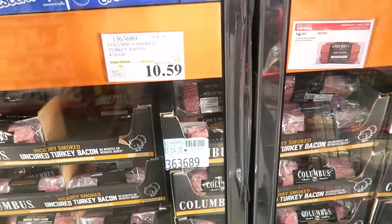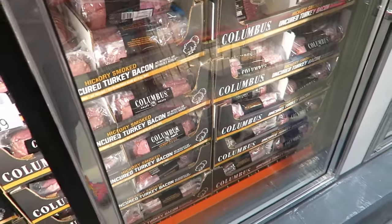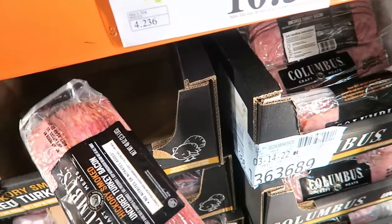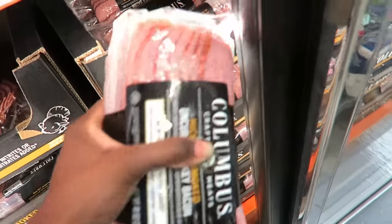We have been absolutely loving our turkey bacon every morning instead of eating regular pork bacon every day. I mean, pork bacon is like a treat, but we've been loving this. I'm gonna get another pack of this. It's just something different if you don't want to eat the pork. This bacon is really good.